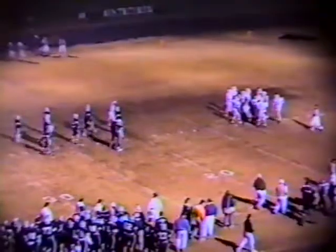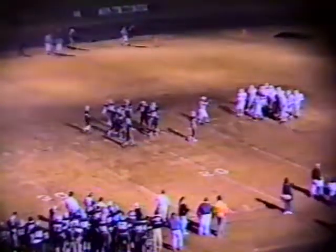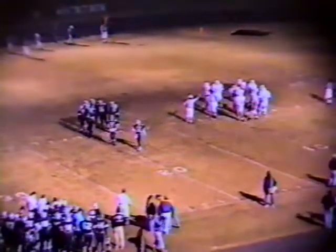So turnabout fair play as the holding call against Farragut backed them up in a 3rd down and long. And now Lebanon guilty of the face mask, and that's going to give Farragut great field position as the football is going to be marked inside the 15-yard line. They're going to put it at about, Terry, we're going to call that the 12. Looks like right at the 11, Tommy. This is going to be a first down. Knoxville Farragut at Lebanon's 11.